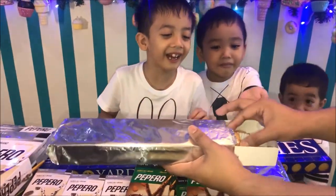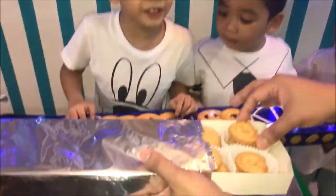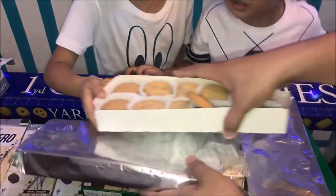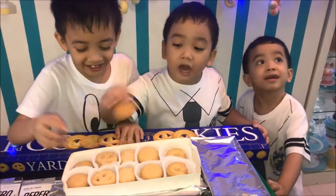Oh, look what they have. I like the pretzel one. I can't see the pretzel. Oh, this is the red one. This is the pretzel one. I'll taste it. Can I have one also?